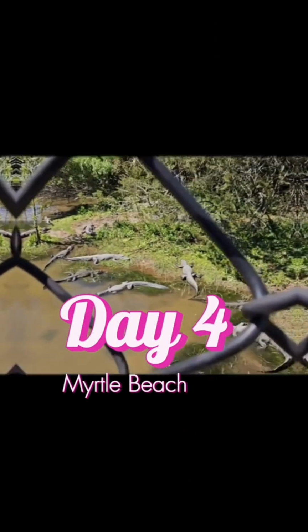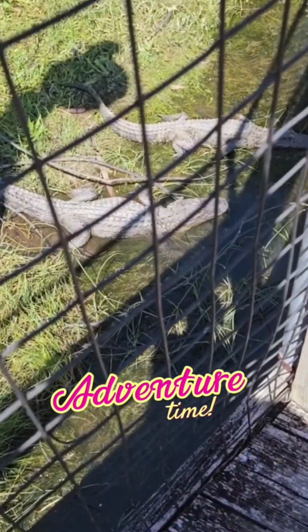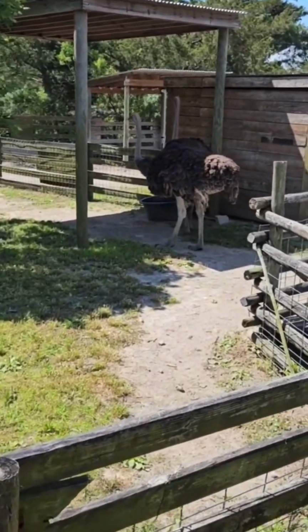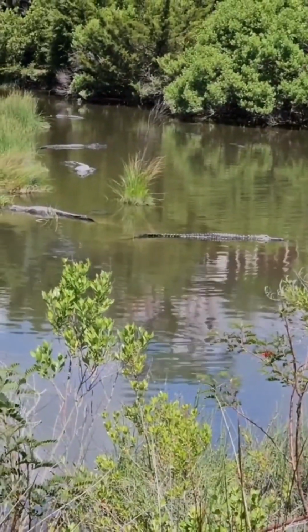Welcome back to day 4 of our Myrtle Beach vacation. We are at Alligator Adventures, and we are continuing with our journey through the adventures. These are some alligators that we saw along the way. There were so many different animals, but there were more alligators than anything. But we did see different kinds of birds and even more alligators as we were walking along.